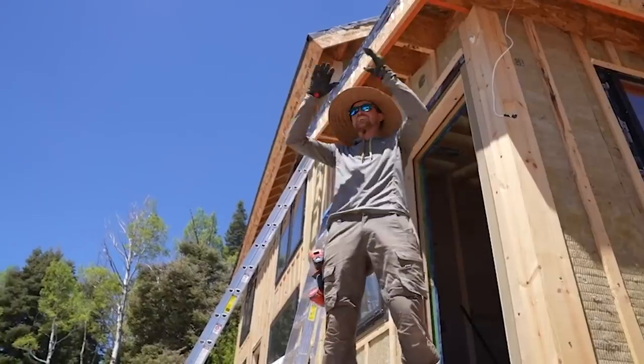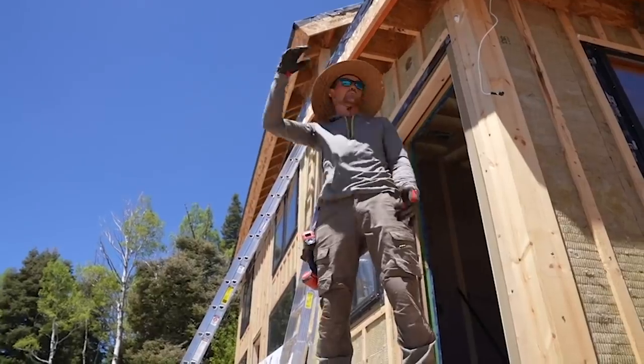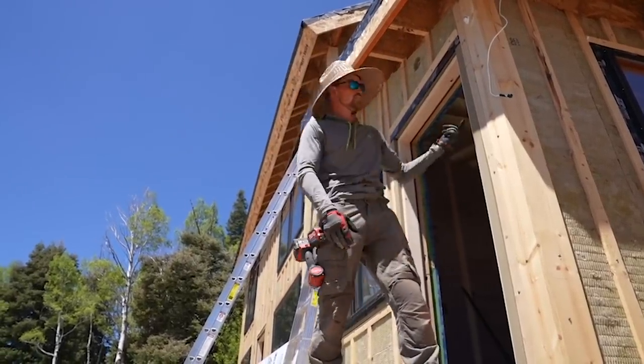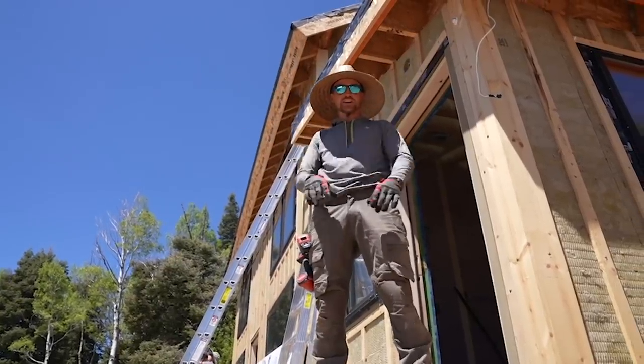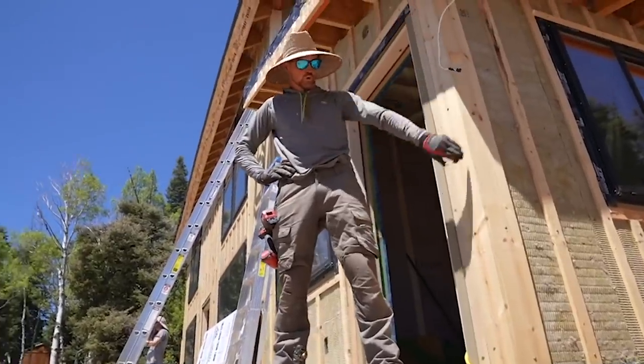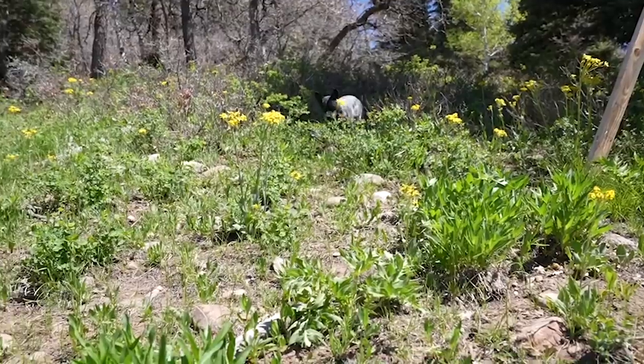That's basically the last of the high gable ends. We still have to do this pitch right here on the back of the sunroom. But other than that, it's just a big rectangular section on the back of the house. We've got to button up a couple more of these corners, and then we're done.